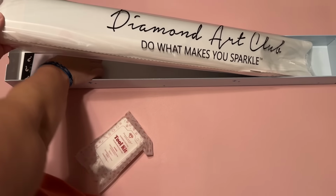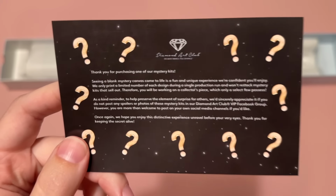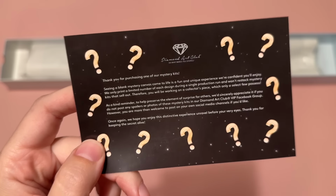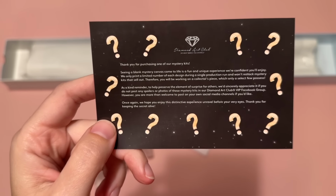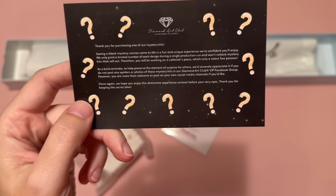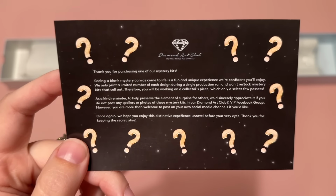Okay, so Diamond Art Club does, with their mystery kits, include a little insert, I'll show you, with some etiquette. I just want to make sure you guys are aware of this as well. With mystery kits, there are always going to be a limited number of each design during a single production run. So once this sells out, they're not going to restock it. Occasionally, you will see a couple pop back up in stock if there are cancellations or if they find some in a warehouse sweep or whatever. But don't count on that. Otherwise, it is limited edition, single run. When it sells out, it's gone.